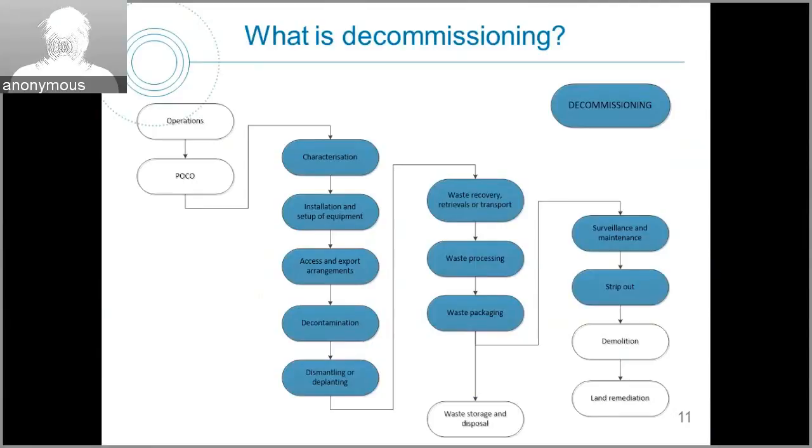Next we have waste packaging, which is, again, pretty self-explanatory, getting the size-reduced waste into the correct container for either long-term storage or further processing down the line. Typically, plants will have a surveillance and maintenance phase where they're in a sort of safe state, but without actual work ongoing. So this is very common in nuclear reactors, where facilities will be put into surveillance and maintenance phases for tens of years, perhaps, before final decommissioning takes place. So final decommissioning or strip out is just the removal of all the remaining waste items that you haven't done in the dismantling and deplanting phase. And then you'll have demolition of the facility and potentially some land remediation, depending on the actual facility itself.